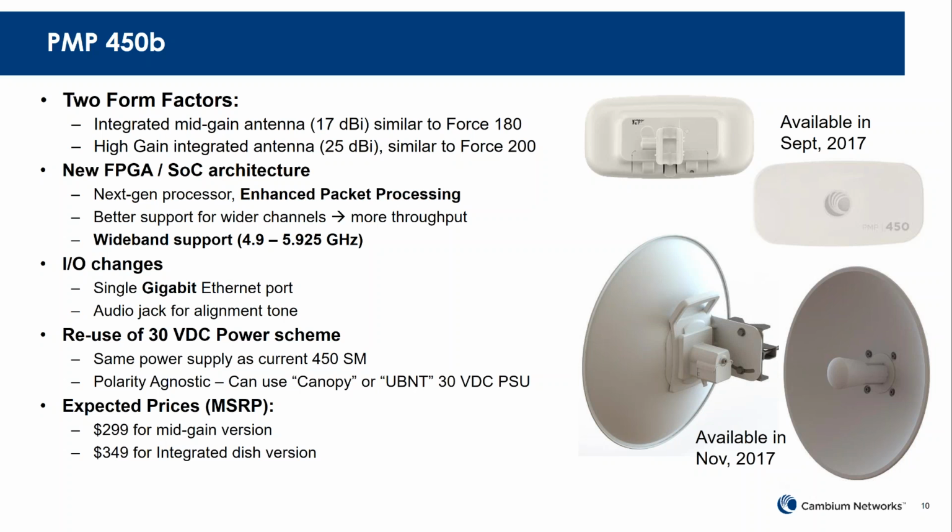You can plug a simple headset in directly to the radio. We're reusing the same power scheme, so you can use the same power supplies as the current 450 SM. It's a 30 volt power scheme, but we got rid of the polarity dependency. So if you have a Ubiquiti power supply, let's say, that can provide enough wattage, this product is about 10 to 12 watts, then you can use either Canopy or Ubiquiti type of power supply.